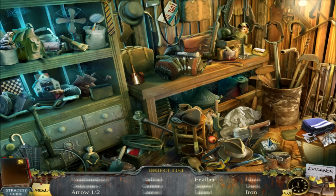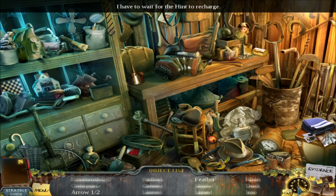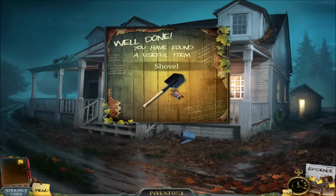That sounded like somebody walking around. Feather. Feather. Okay, that was an iron. Very hard to see. Next, we have the arrow and the feather. I don't see either of them. There's an arrow. And there's the feather. Great. It's the same color as that mallet, making it kind of difficult.